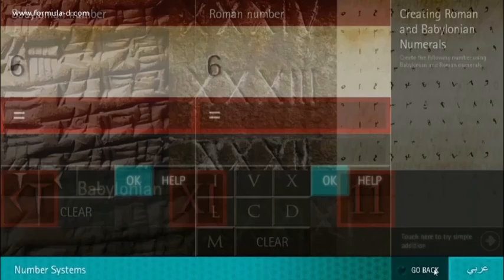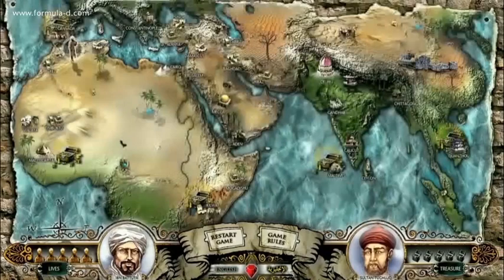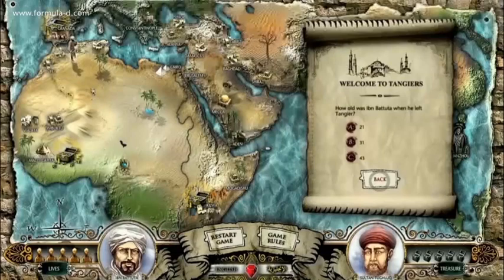The Ibn Battuta game touchscreen challenges users to travel in the footsteps of Ibn Battuta through the world of the 14th century. The goal is to pick up five treasures on the way. In order to move, players need to answer several multiple choice questions correctly. But watch out, the Black Death is looming.